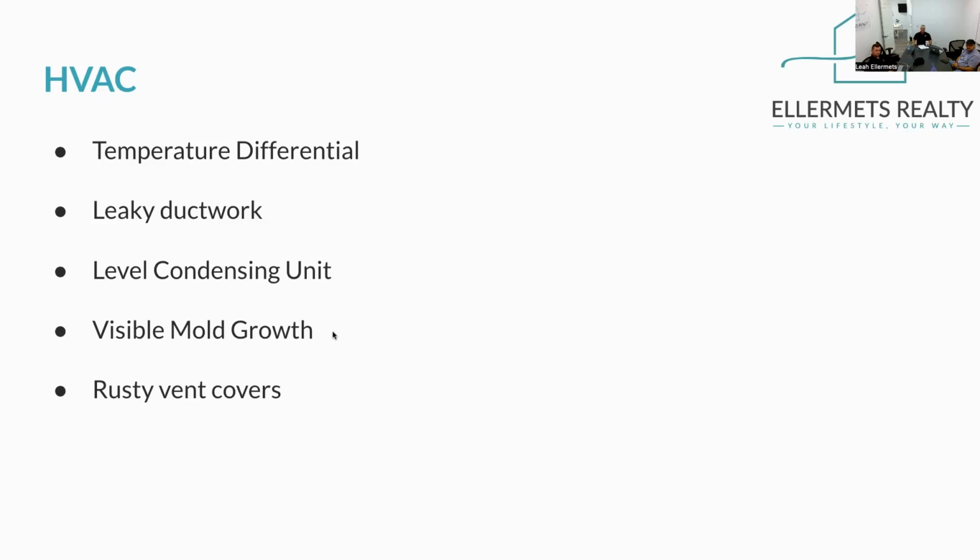Visible mold growth. Oh, that's a sexy one. And Joey's working on this one right now, I think. But visible mold growth, they're gonna look at the air handler. And number one, and this is something you can help your sellers with, people don't wipe off their air handlers. Air handlers draw moisture because they're cooler than the air around them. Let's think: air, moisture, dark space. What's it create? At least mildew.